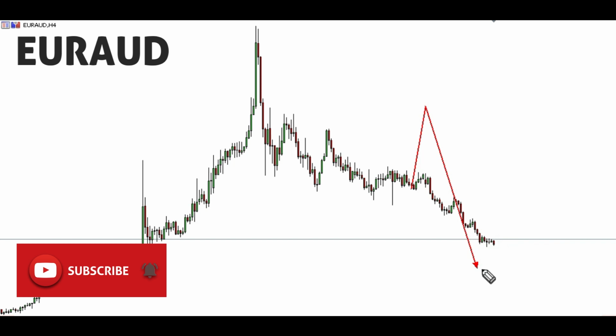So this upcoming week, there's a potential to get this. There's a potential to get that. If we get signs of a reversal from here up, we'll be trading that.